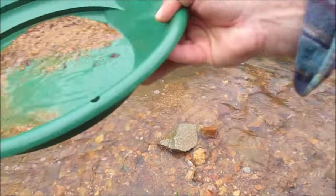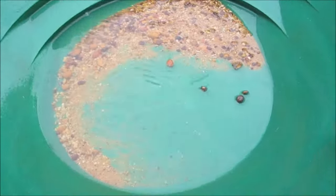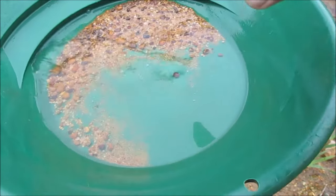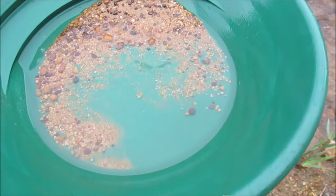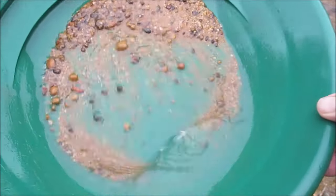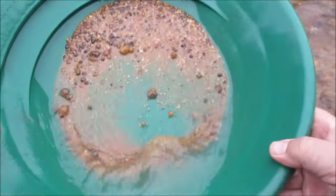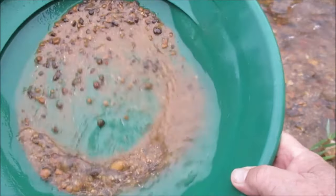Okay guys, let's see if we've got anything. What I've been doing, the black sand that I'm catching at the end when I pan out a pan of this material, I'm snuffering up and keeping it, and I'm taking it home and I'll put it under the microscope so you can see the gold and the copper a bit better.